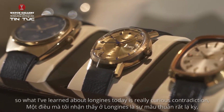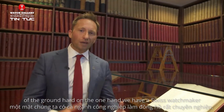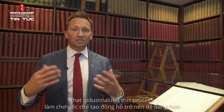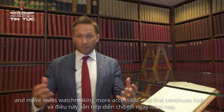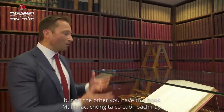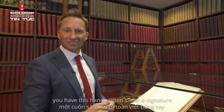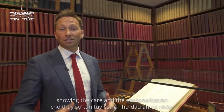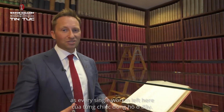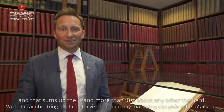So what I've learned about Longines today is this really curious contradiction at the brand's heart. On the one hand, we have a Swiss watchmaker that industrialises processes and makes Swiss watchmaking more accessible, and that continues today. But on the other, you have this book, you have this handwritten, spidery signature of watchmakers on every single line, showing the care and the personalisation of every single watch that's left here. And that sums up the brand more than just about anything I've ever heard.